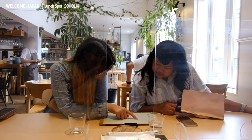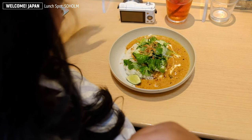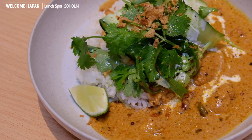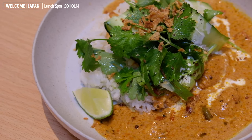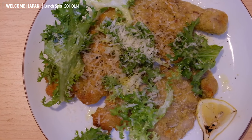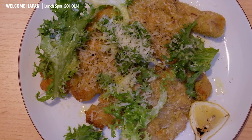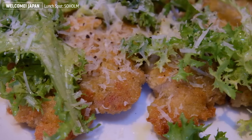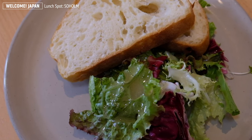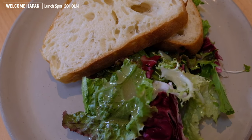After taking our time picking and ordering what to eat for lunch, Rosa's butter chicken curry had finally arrived. It looks very tasty, isn't it? And for Gan-chan, she ordered a schnitzel, the European version of katsu. It came with a bread and salad too. So it is safe to say that it can balance the deep fried meat.